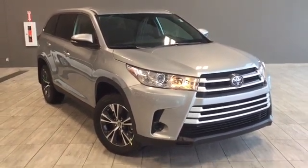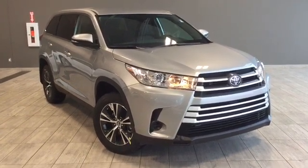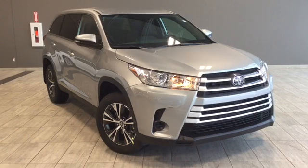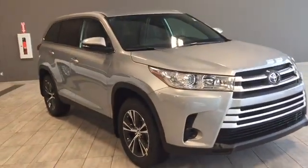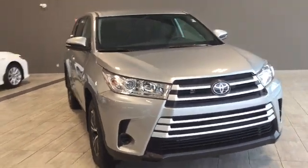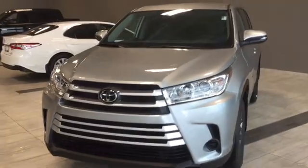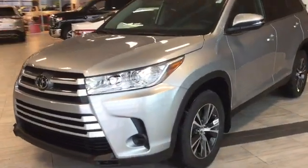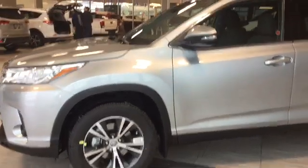2019 Toyota Highlander LE. This is a 4-door, 8-passenger all-wheel drive SUV in celestial silver metallic. Under the hood you'll find a 3.5-liter V6 engine and you'll be riding on top of 18-inch alloy wheels. Some of your exterior features include a rear spoiler, automatic headlamps, and power signal mirrors that blend sport style and convenience. Now why don't we head inside and see what else this Highlander has to offer.